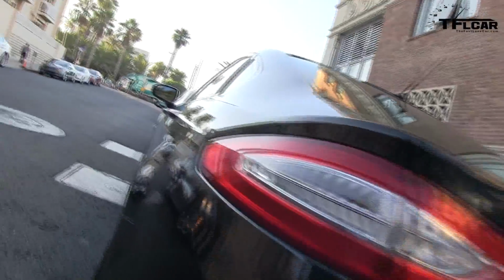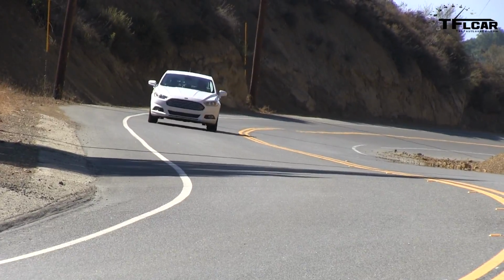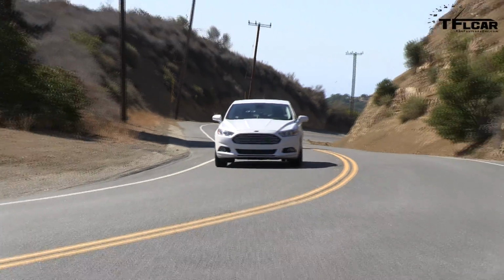I wouldn't go so far as to call the new Fusion sporty, but it is entertaining. The suspension is well dampened. I can tell where the wheels are. The steering is alive. The brakes are linear. The car doesn't seem to push too much going into these corners. In fact, it's relatively flat and neutral. Certainly not sporty, but certainly a driver's car.